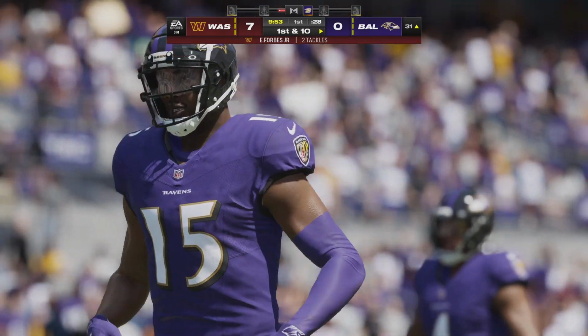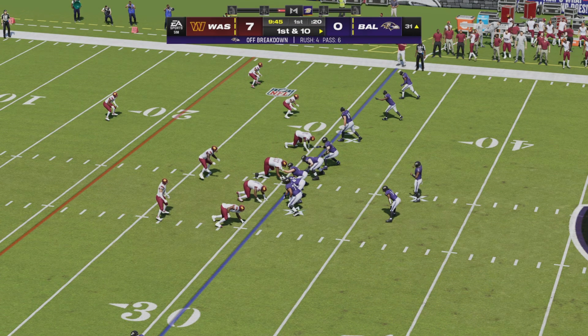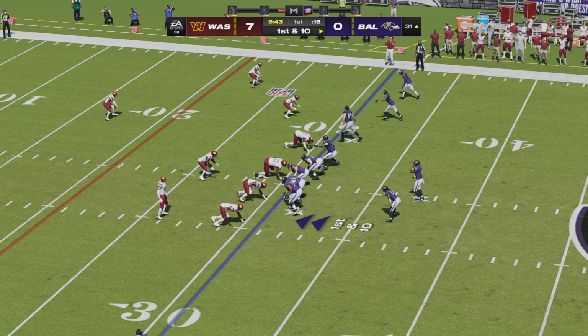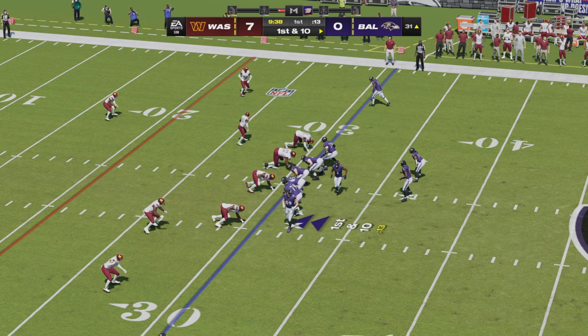A gain of 11. And this has been a nice answer to the touchdown drive against them a few minutes ago because they've come out and reestablished the tempo. A nice throw there. And they're putting together a very strong drive as a response.